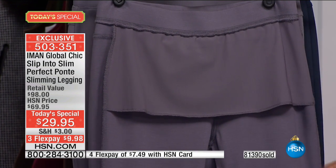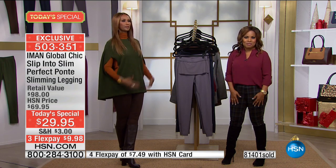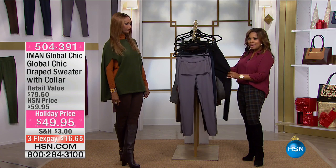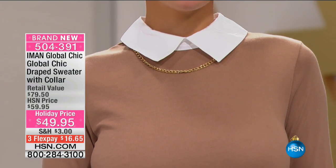I mean, the price is almost silly at $29.95 with the FlexPay. So charcoal, navy, black, espresso, and then final call on the red Zinfandel if you'd love to have it.